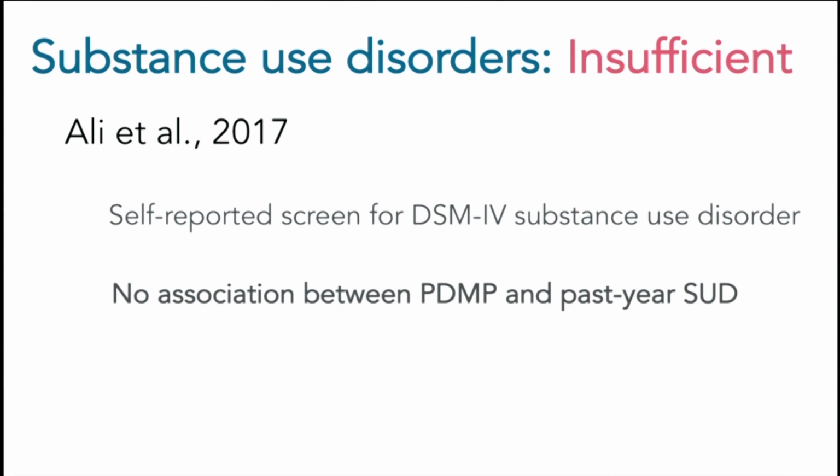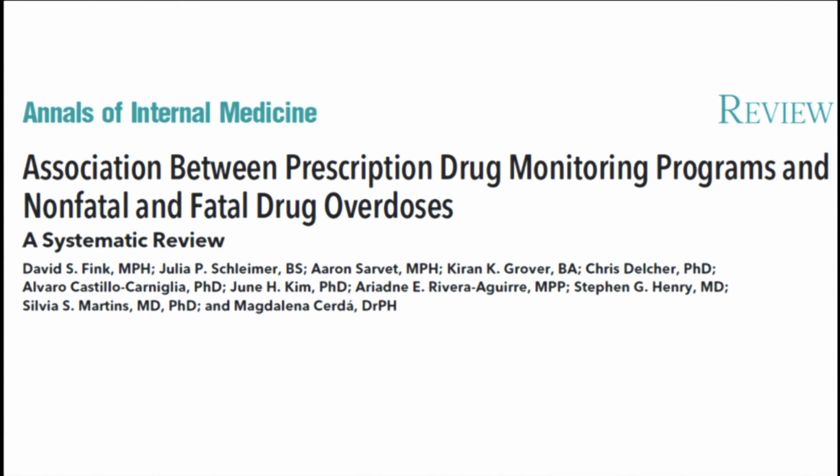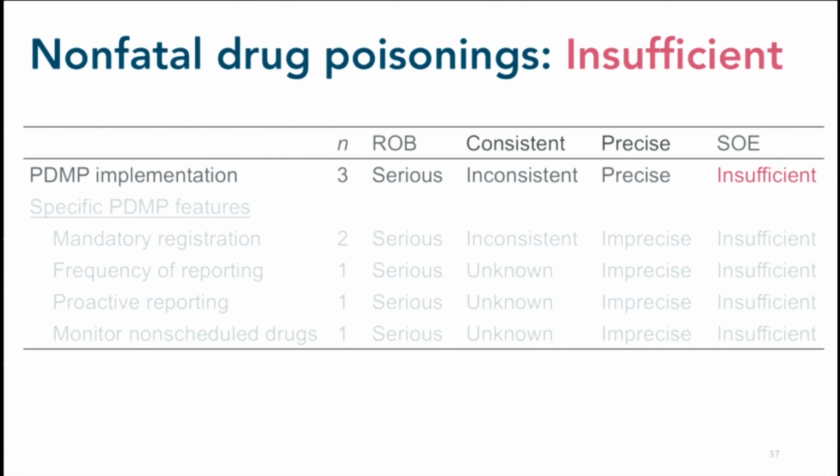And then the last piece I want to go into is, again, this is the study we've already published. This is the citation to it up top. Since it's already been published, I'll just go over the tables really quickly. So the first thing is we're looking at non-fatal and fatal drug poisonings. If we look at non-fatal drug poisonings, there's only four papers published, so we really didn't have any evidence to say one way or another.